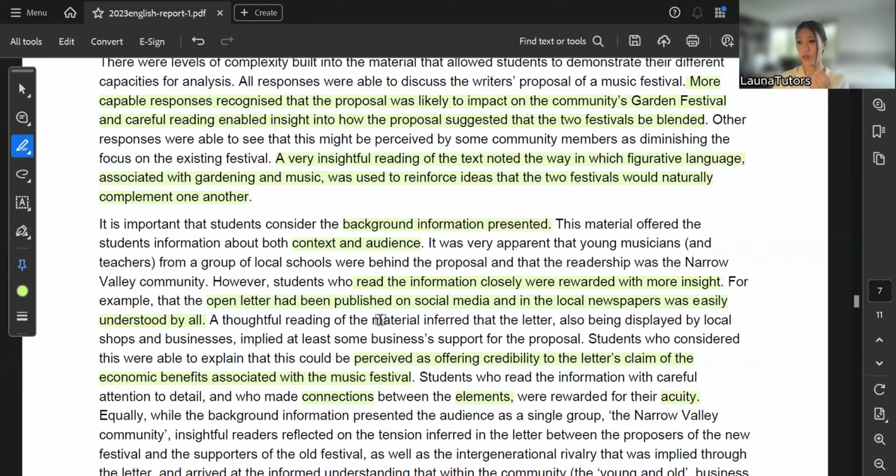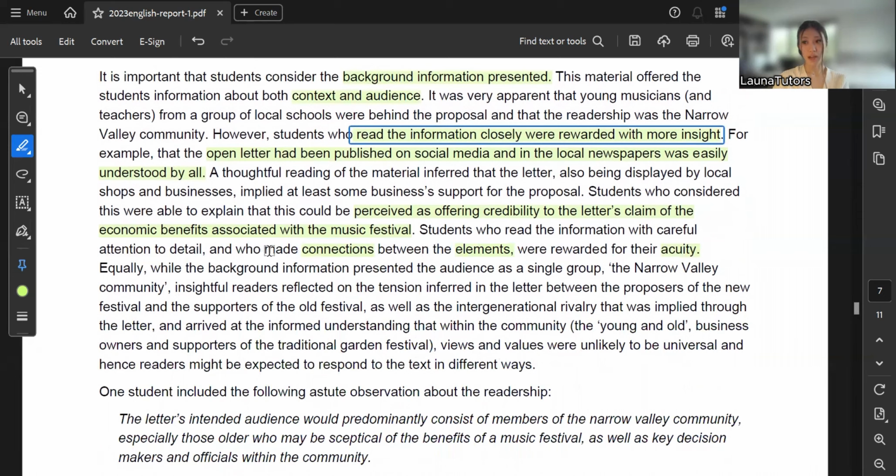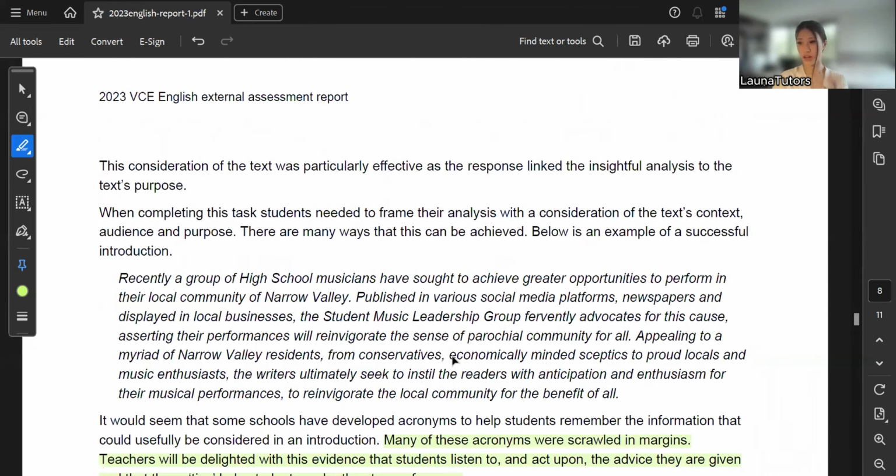It has so much information that not only goes into your introduction, but it can also inform the foundations of why the author chose to do something, why the author intends for something to go a certain way or come across a certain way. It helps you understand the authorial intent better because it gives you the context of what the author is doing. So students who read the information carefully and had attention to detail could make connections between the elements and were rewarded for their acuity. I hope I pronounced that correctly, but pay attention, right? Read it carefully, and that's also why I recommend doing section C first, so you can read it a few times during reading time. These are some really good examples of audience and analysis. So go check out the actual thing or just here, screenshot.